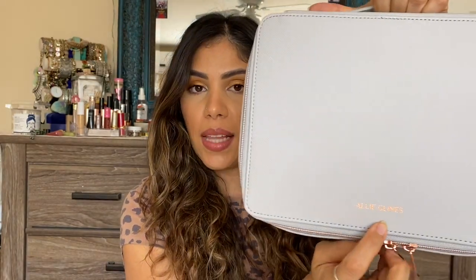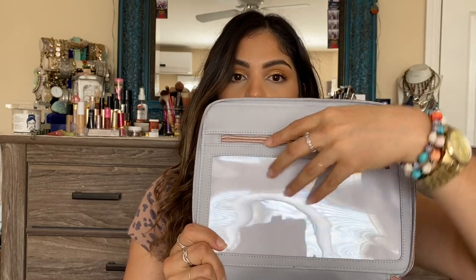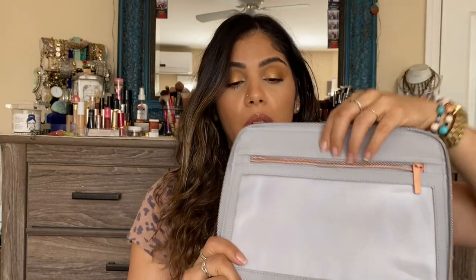I love that it has a handle. I love the rose gold hardware. She's got Allie Glines right there listed. So it's a really lovely color. It seems like it's going to be relatively easy to clean, to wipe down. And when we open it up, on the inside, you have this zipper component right here, which is clear so you can see through, that I also really like, as well as the rose gold hardware.